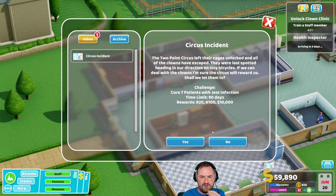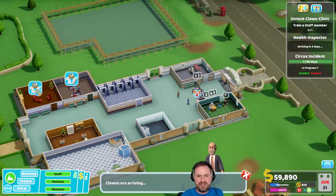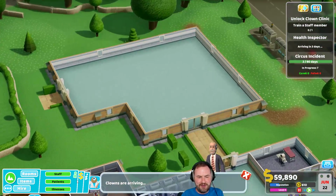Circus incident. The 2-point circus left their cages unlocked and all the clowns have escaped. They were last spotted heading in our direction on tiny bicycles. If we can deal with the clowns, I'm sure the circus will reward us. Shall we let them in? We have to cure 7 people with chest infections. Oh, Christ. Alright, this came online just in time.